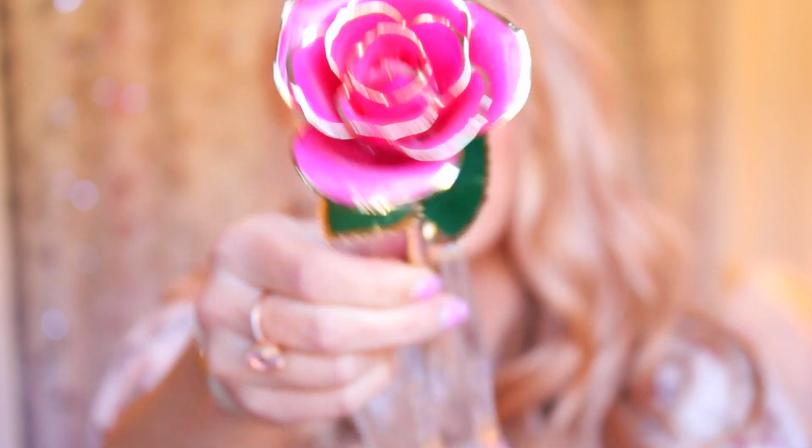And this is just so beautiful. It comes in this little stand. It's just so beautiful. It really is so pretty. It reminds me of Beauty and the Beast. And I just love it. So I think that's always a really nice option if you want to get her something that kind of continues on, because flowers do die.